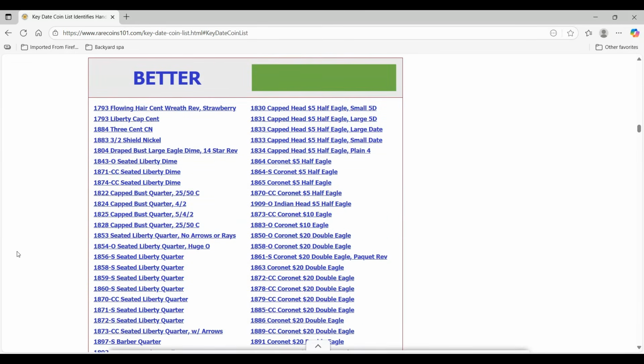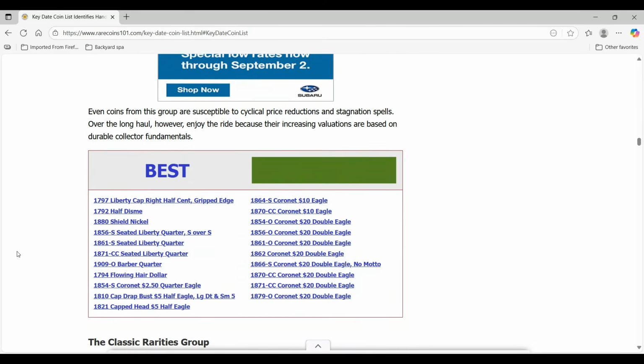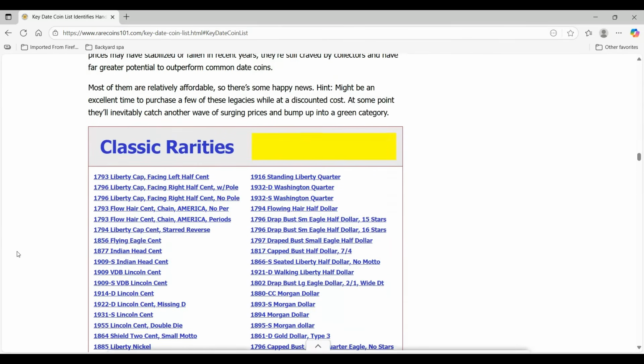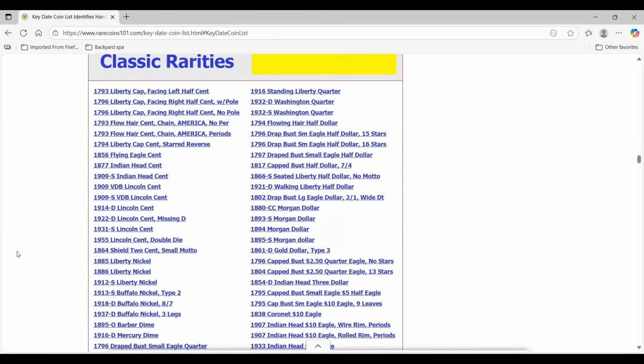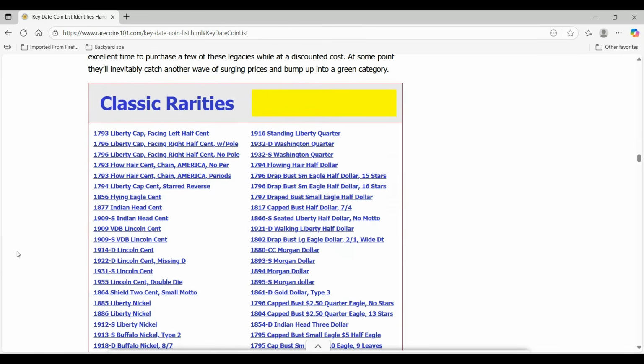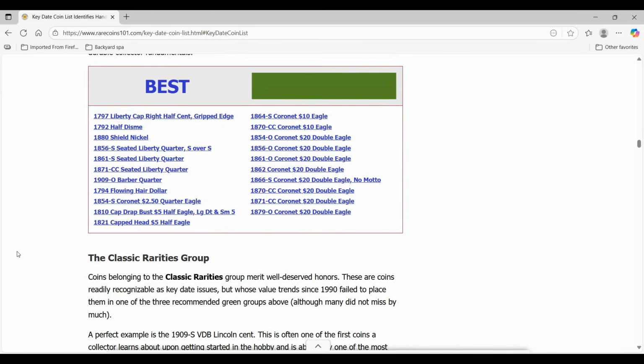Going down even further is the best group, and I'm sure you're catching on to how this works. So I don't need to explain exactly what this group is for or what's in it, but it is the smallest group of all. And then there is the classic rarities group. Now these are coins that have been popular with collectors for generations, but price trends over the last decade or two just haven't been the greatest. So they kind of got booted out of the green groups, but because they are so important to coin collecting and have the potential to rebound strongly in value as they have done in the past, we've created this classic rarities group for them. Now, it so happens that the 1909 Barber quarter belongs to the best group. Yes, it does. And you're about to see why.